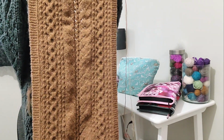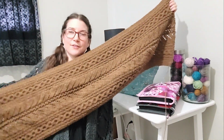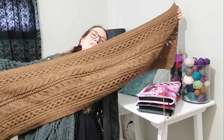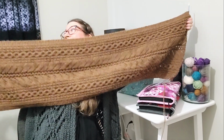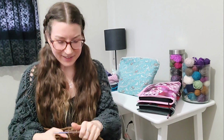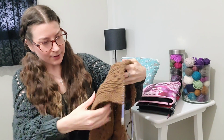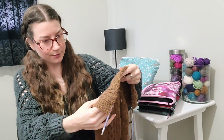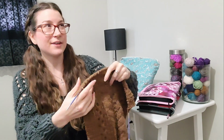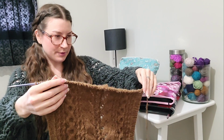But yeah, so it's coming along. I'm more than 2/3 of the way through. This is how long it is right now. I think that's almost my wingspan. Oh, it is my wingspan. Yeah. So I've got, let's see, 1, 2, 3, 4, 5 repeats. I think I've got maybe 10 more repeats to go, and then I'll be casting off.